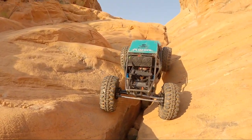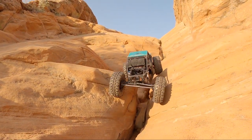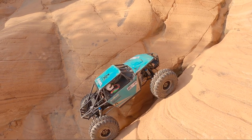Dropping in, staying balanced. Nothing too wild here, just a little bit of work. That's a pretty good formation. I'm glad I skipped over that and kept on going.